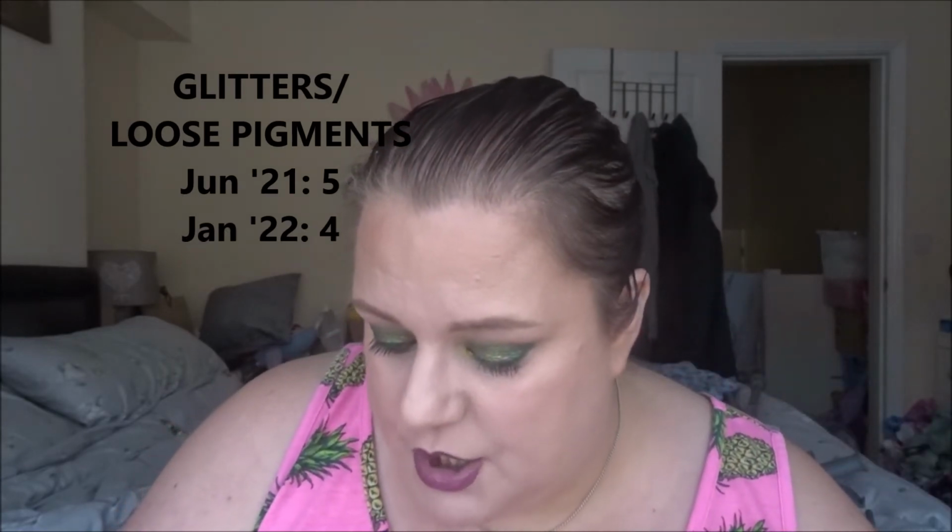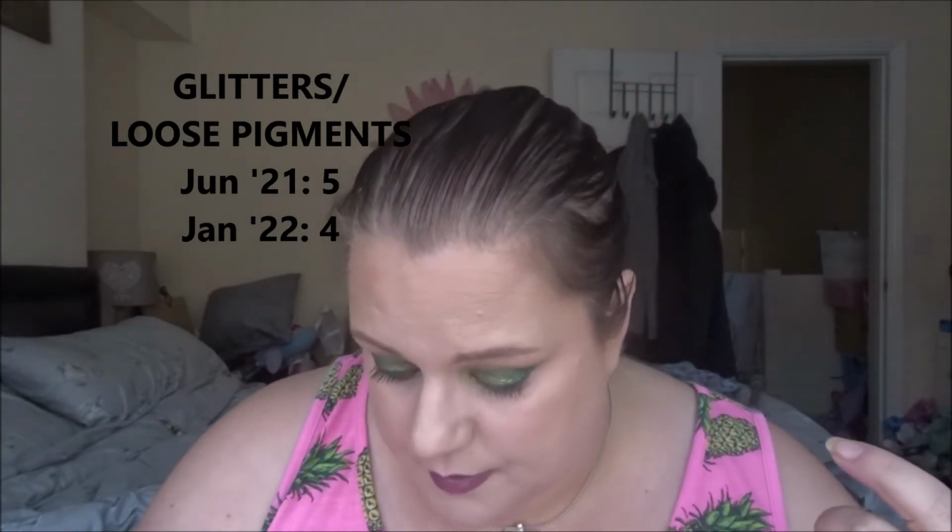For glitters and pigments, so anything that's loose, eyeshadows, I had 5 in June and I now have 4. That number will have gone up because of the couple of loose pigments that I got in my advent calendar, which, by the way, I took these makeup inventory numbers before I did my advent calendar, so just to be aware of that. I decluttered a loose pigment that I'd got in a Birchbox or something many years ago. I had to be truthful and honest with myself. I was never going to use it. It was bright white. It was just not something I was ever going to use, so I got rid of it.